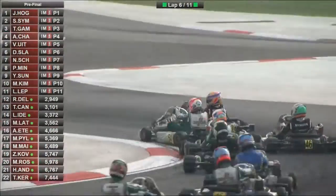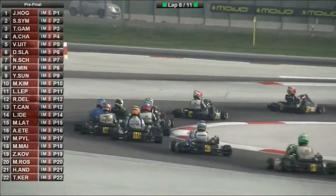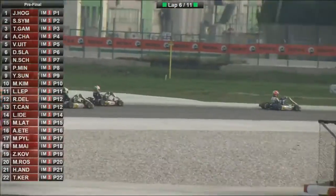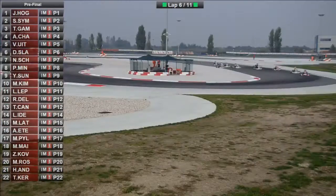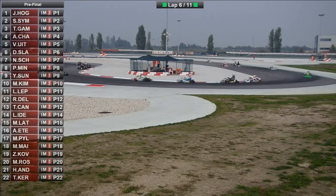And then it's the pole sitter, 7th place now, for Nicholas Scholl. There's more action up at the hairpins. Going to be a change here for 3rd place. Surely Scott Simmons clinging onto the inside line, but he will end up losing 1 place to Tom Gamble. He could have lost 2 or 3 there, so he did well to only lose 1.